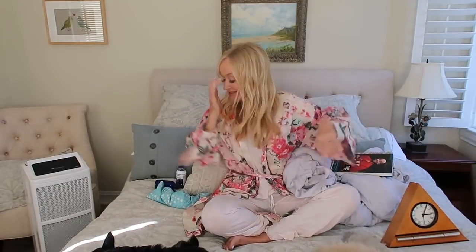Somebody is snoring. Can you hear that? That's Phoebe. Phoebe, that's another reason why Phoebe can't be in the bed. All right, so there's that.